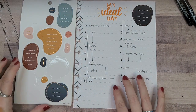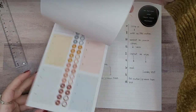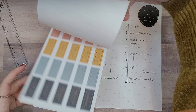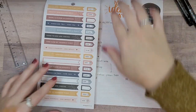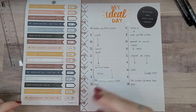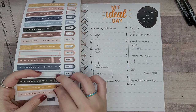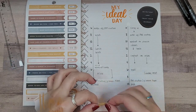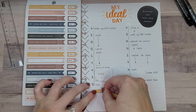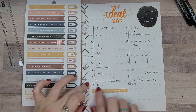And then there were those strip quotes. Maybe we can find some of those to throw down at the bottom. And then we'll just put the things on the back. And then I will write out my AM routine and my PM routine for myself, just because I'm not 100% sure exactly how I want them to look yet. Like I have an idea, but I have to kind of mess with them a little bit.